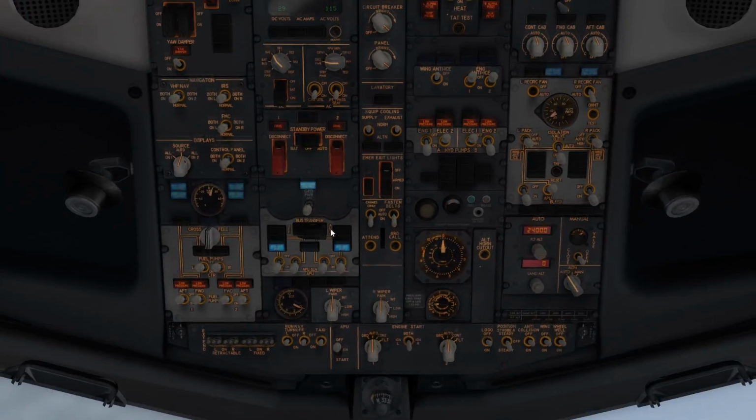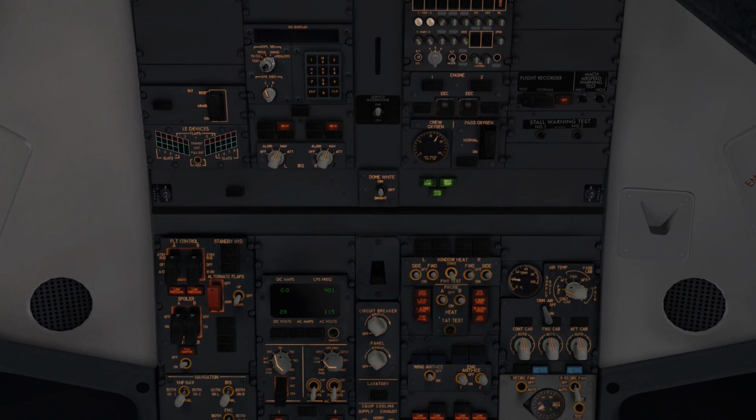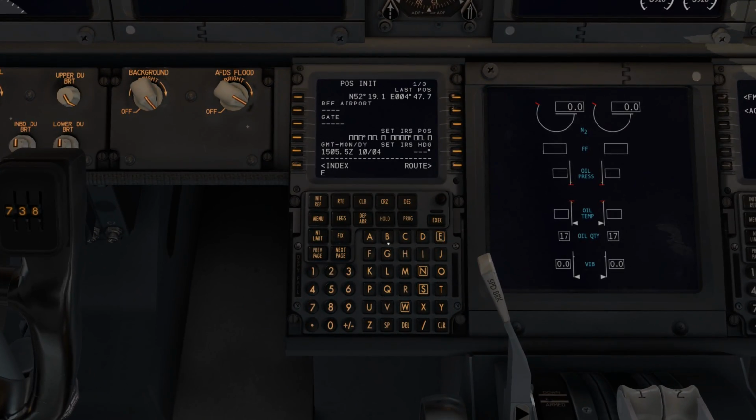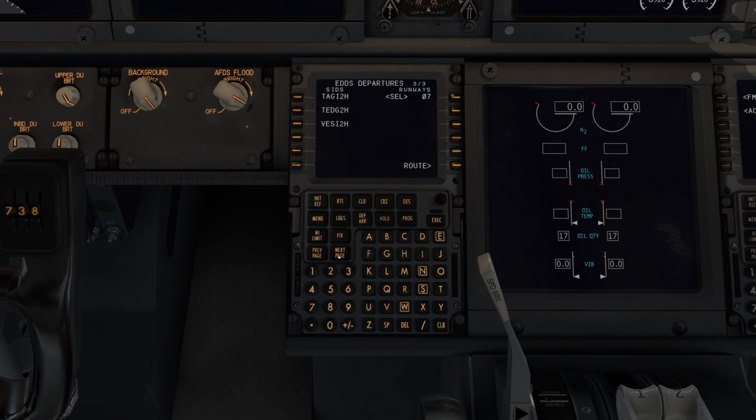So we'll go into our FMC, we'll get the IRSs now aligned. Okay. So we're going to our position, we're going from Echo Delta Delta Sierra, which we'll put in just to quickly align. We'll be coming in to Schiphol, and then on our route we're going to be departing runway 07, and on our charts for the departure we're going to be going out on the Taggart 2 hotel.